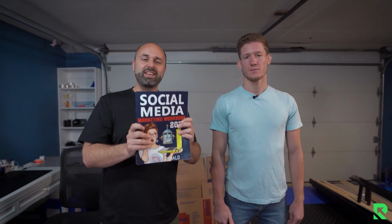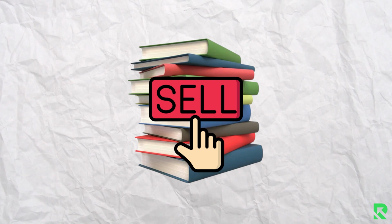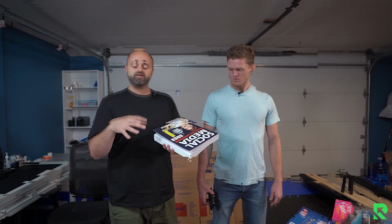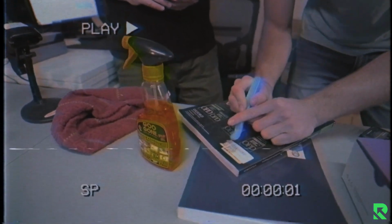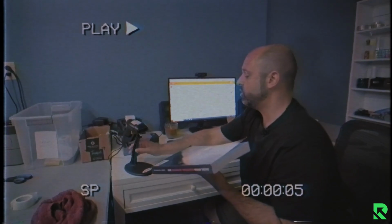So, now that we got that out of the way, we're going to take you on a journey of a book that we are going to sell on Amazon. Throughout this journey, you're going to see the different tools, supplies, and software that we use, at a high level, because we're going to dive way deeper later on. If you've been wondering how you sell a book, and what the tools and supplies are, that's what we're going to cover.